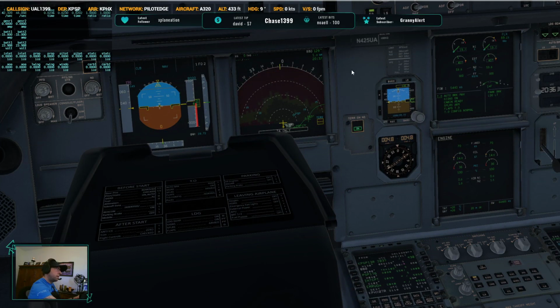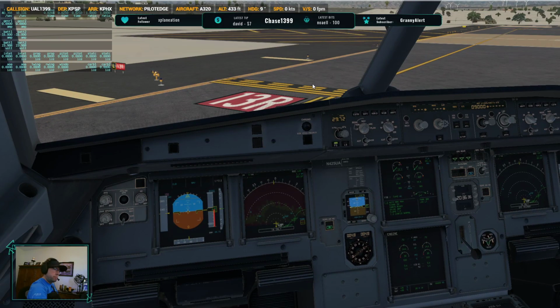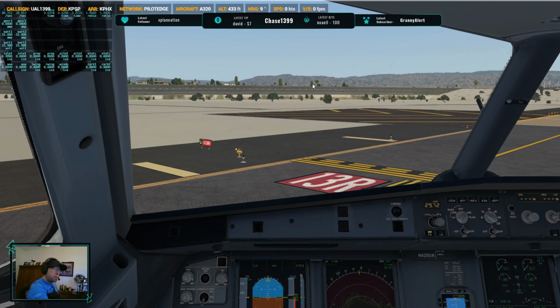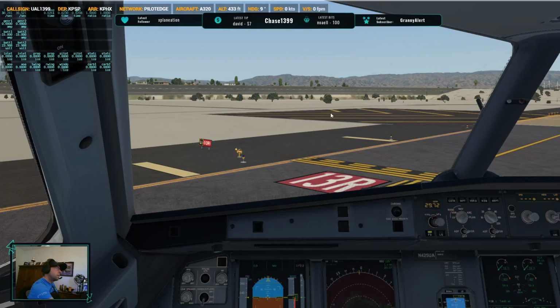Takeoff config test. November 960 Romeo, John Wayne ground, runway 20 left, taxi via Alpha Kilo. You're going to go to tower, which I think is still left. Kilo via Alpha Kilo, 960 Romeo. Departure 126.7. So 126.7 is on standby. Takeoff data is still good. Ready to copy IFR to Phoenix with Zulu. We're at Bravo 22. Good there.